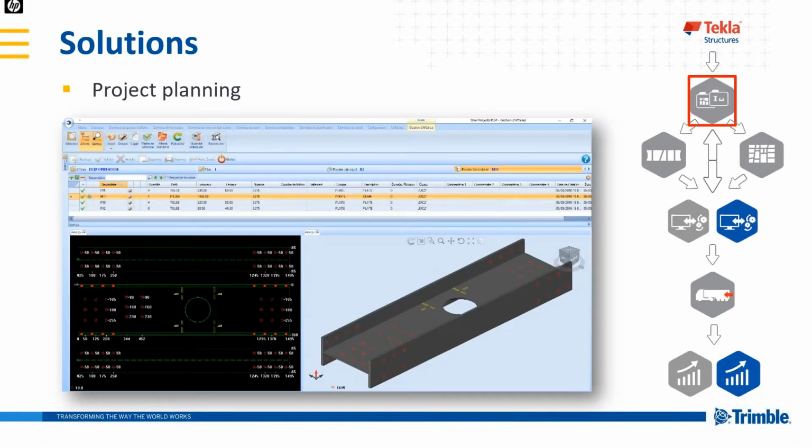So we can see here the initial import of the project planning phase, when we bring in the drawing itself. We have a breakdown of a rough bill of materials up top, but we can also see a 3D visualization on the right and a 2D visualization on the left. This shows how the member itself will look upon exporting, with all the various operations: the holes, the scribe, the marking itself.